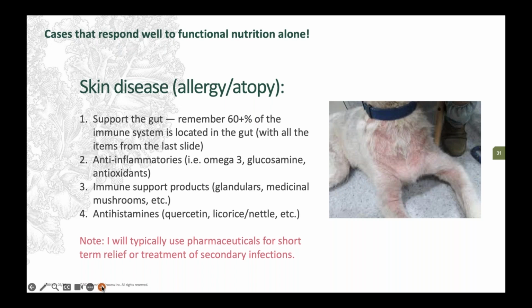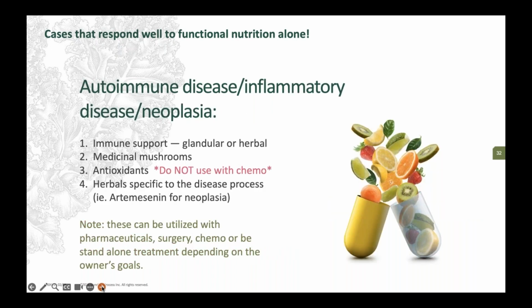Short-term is going to be whatever buys them relief, whether it's topical steroid spray or bathing or Apoquel for a short couple weeks. I'm not talking about doing those things for a long time, but almost all of them, the dog in the picture certainly went on antibiotics and maybe even an antifungal. So we kind of have to look at both.